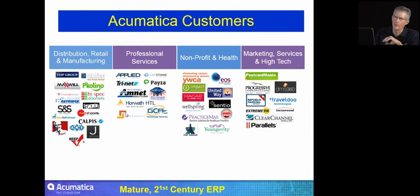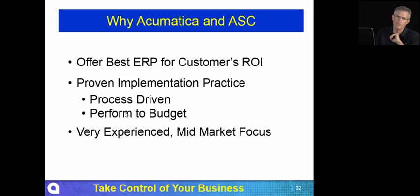Our customers come from the supply chain and distribution and manufacturing, a ton in the professional services area. We have a fantastic financial services package or financials offering, so we've got a lot of installs in not-for-profit and health organizations. And then lots of features we haven't talked about, but for those folks that are involved with intellectual property and the like, great revenue recognition technologies. So we've had a high degree of success in the high tech, the software, and marketing services area.